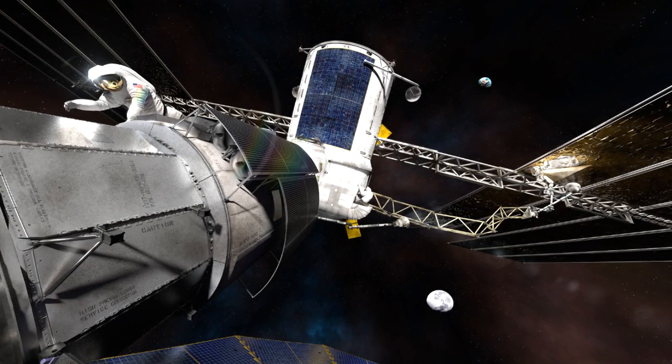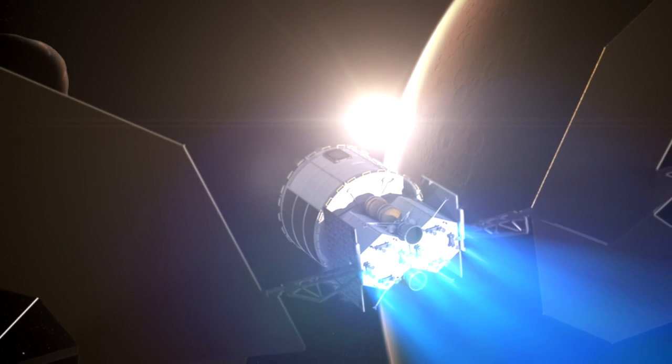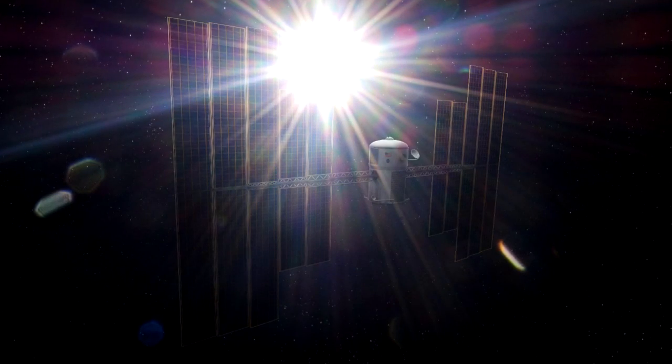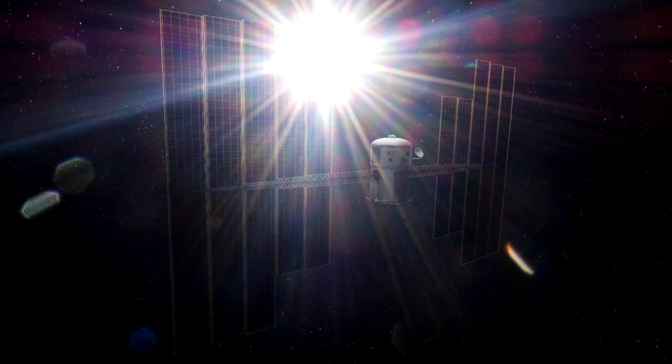NASA is developing the capabilities to send people into deep space. To accomplish this, we need to extend our knowledge of how to operate in space. NASA is developing habitation systems that provide safe and sustainable space-based living quarters, workspaces, and laboratories.